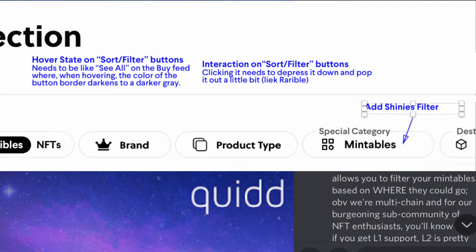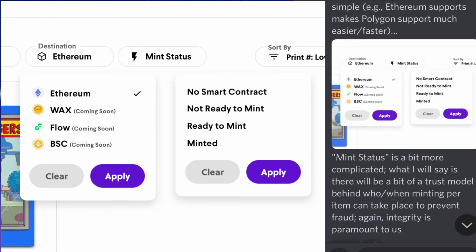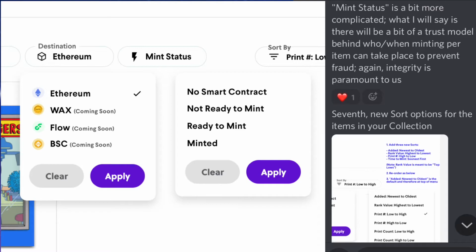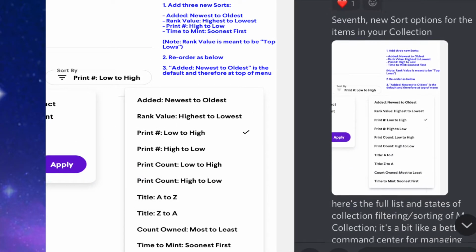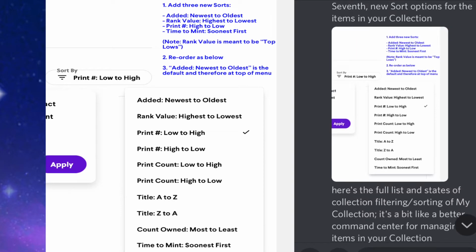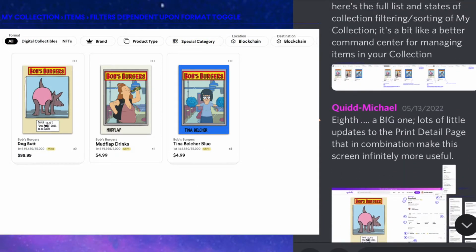Next, there's two new filters, destination chain and mint status. Destination chain allows you to filter your mintables based on where they could go. Michael says that they're multi-chain, of course, and soon Quidd will be supporting several more chains. And as you can see, there's a cool photo there, Ethereum, WAX, Flow, a couple more hopefully coming, and that other filter: no smart contract, ready to mint, not ready to mint, minted. Cool filters for when the next stage of mintables drops on Quidd. There are a couple more sort options for items in our collection that I'm going to gloss over here, but it looks like it's just going to let us have more pinpoint accuracy in our filtering and so on.